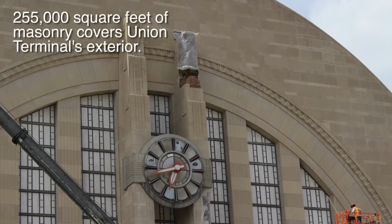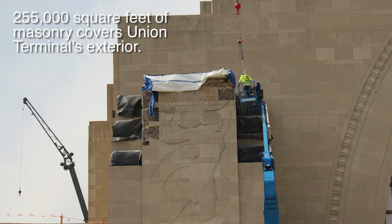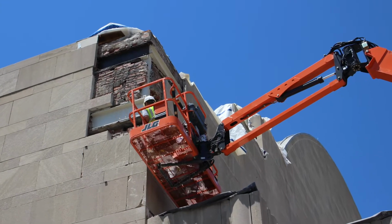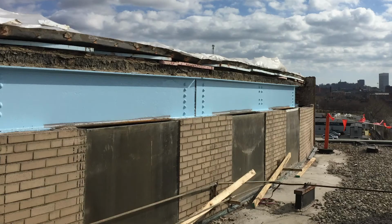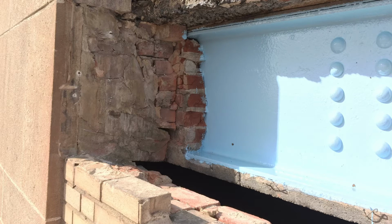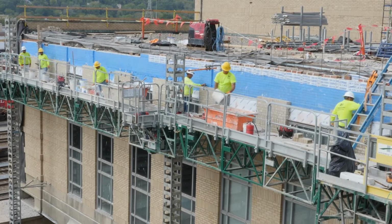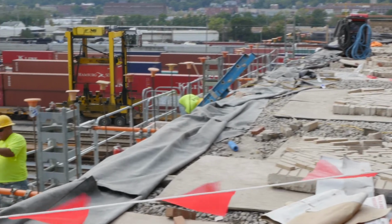Significant time has been spent addressing the limestone, brick, terracotta, and concrete around Union Terminal's exterior and the structural steel underneath. In several locations, the exterior limestone and brick were removed to expose the steel underneath, which was then cleaned and treated to prevent future oxidation should water penetrate the exterior envelope.